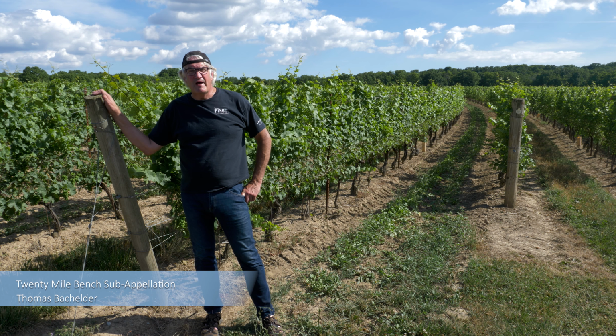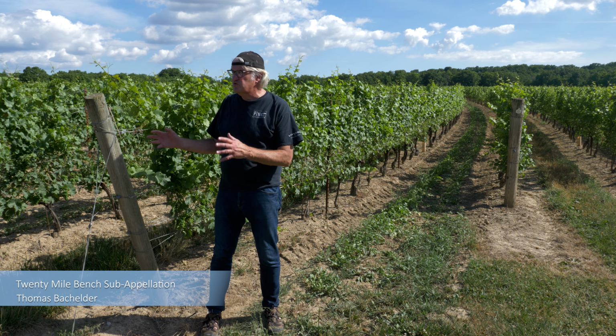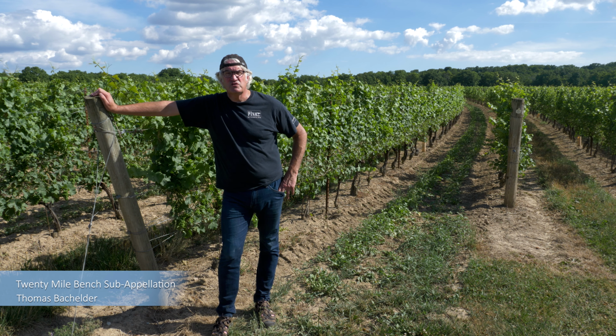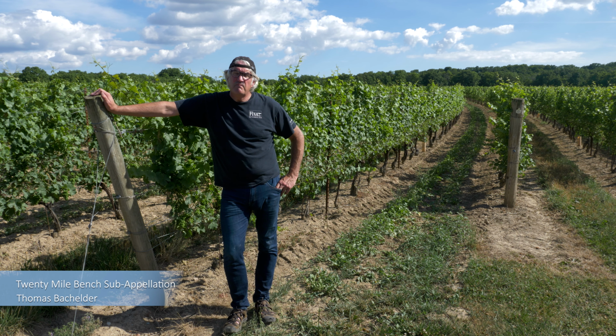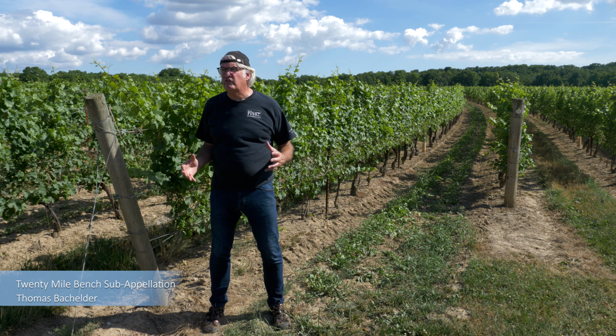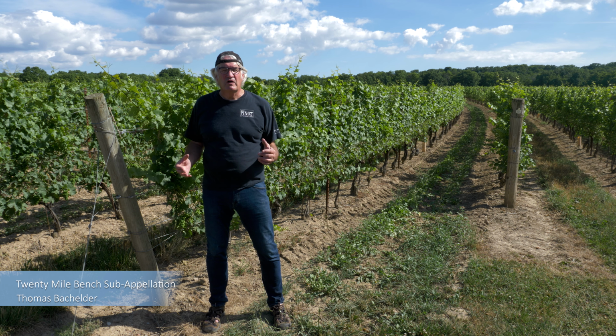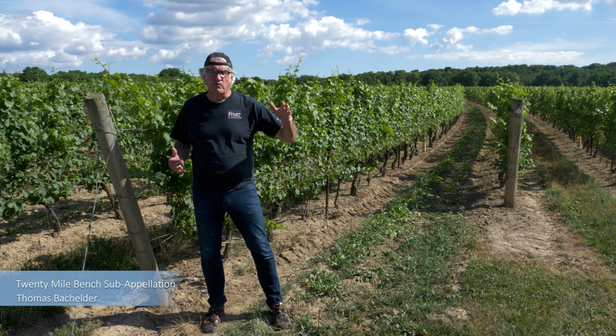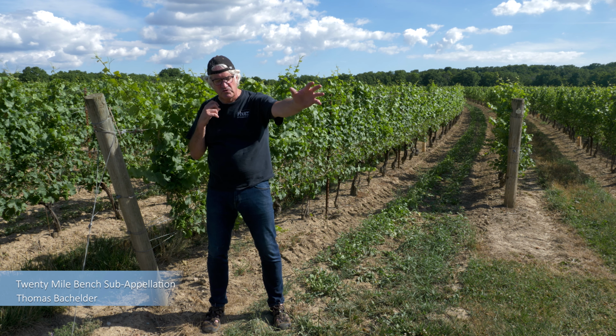Hello, I'm Thomas Bachelder, and I'm standing here in the Clos Jordan vineyard on 20 Mile Bench, one of my favorite appellations for Pinot Noir and Chardonnay because it's so far from the lake. Between 5 and 6 kilometers from the lake means that the great heat sink in the autumn that we call Lake Ontario has less effect here than it would in Niagara-on-the-Lake or Beamsville Bench, which is closer to the lake.